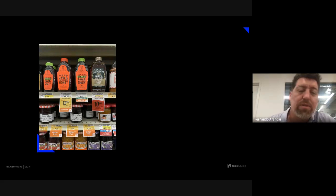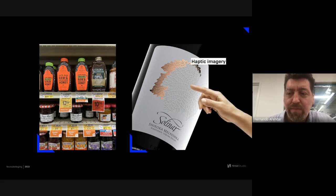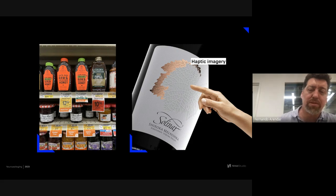Some examples in the real world could be Nate's organic honey. They use color to be distinctive, or the bows on the paper. There's another effect called haptic imagery. When we see this type of embossed paper, our brains simulate that we can touch it. So this is the name that they use, haptic.